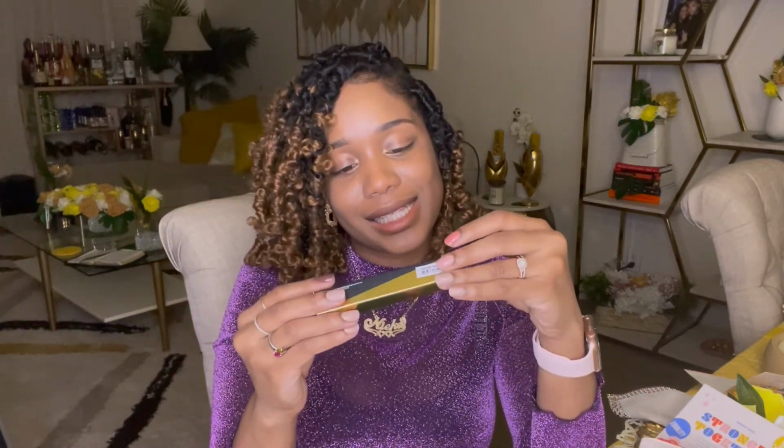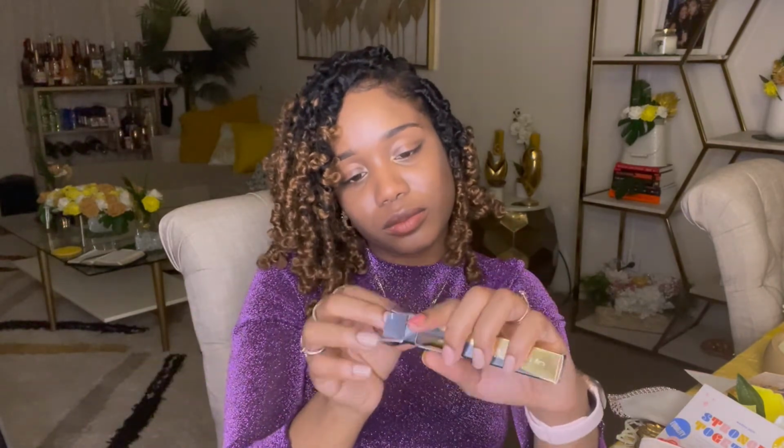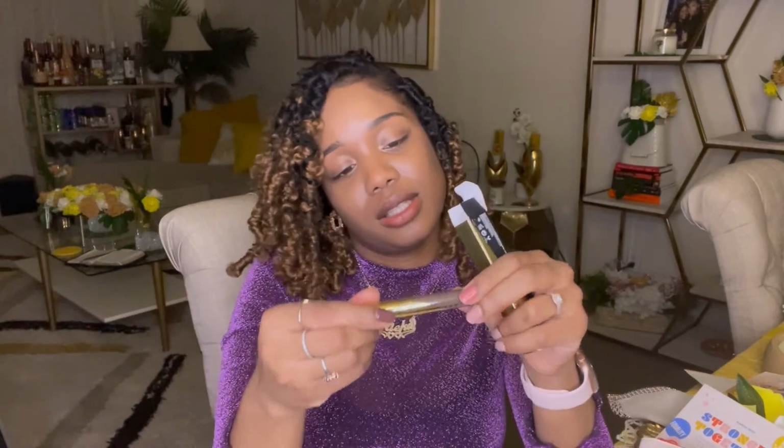All right, so the next thing I got is from Anastasia. This is a dip brow gel. So it's a dip brow gel. How cool is that? All right, so this is what the bottle looks like. And this looks really nice. This looks really, look at this, guys.